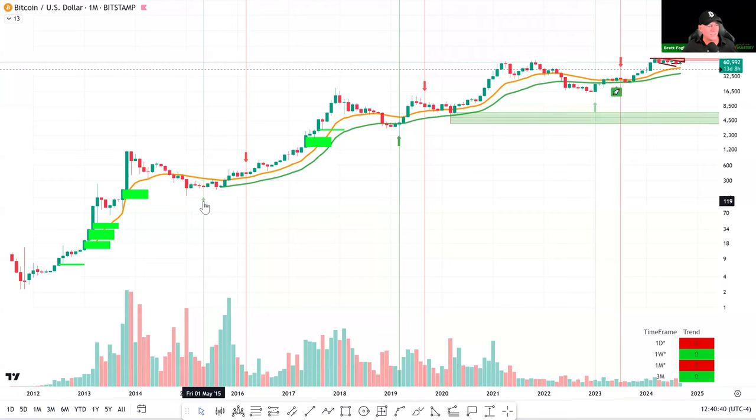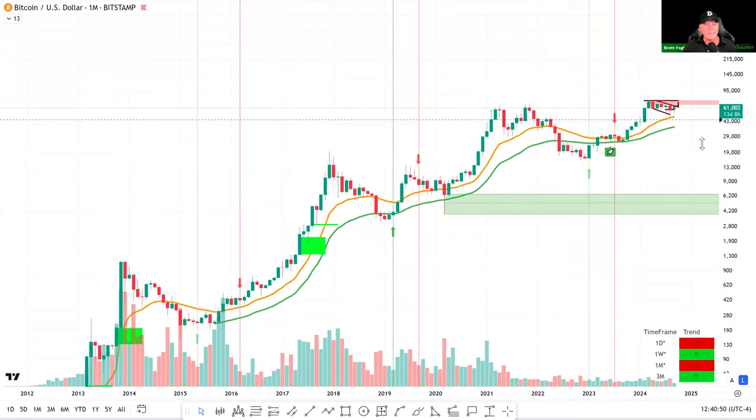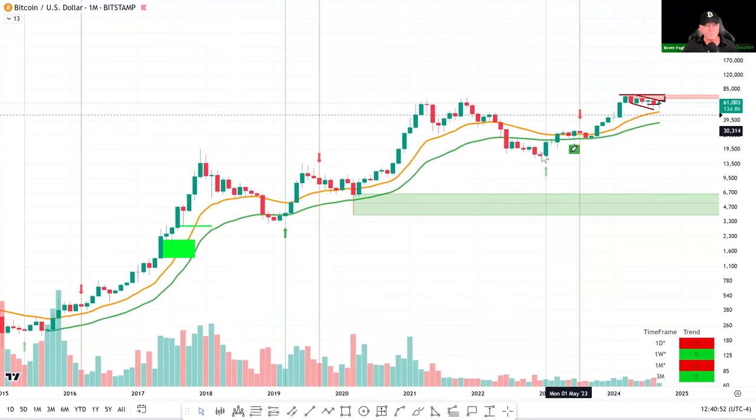See this green arrow? This was the early reversal indicator at the bottom of the market in May of 2015, at the bottom in March of '19. And again here, as I was saying, January of 2023. So we nailed that entry, and we were able to get into the markets early with that.